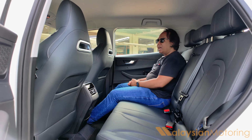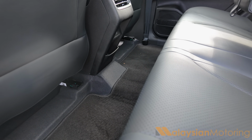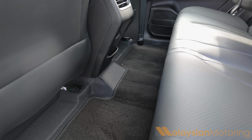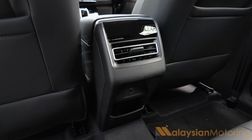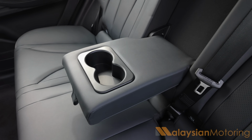And I do have to stretch out underneath the seats in front of me in order to get any semblance of under-thigh support. However, the turbo model that we're in now still enjoys a flat floor, which means that if you have to put 3 passengers abreast back here, it's not that bad. And more importantly, if you have 2 passengers, you'll be able to enjoy the single rear air conditioning vent, the single USB-A port, as well as this deployable center armrest replete with cup holders.